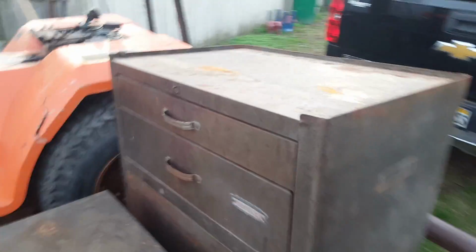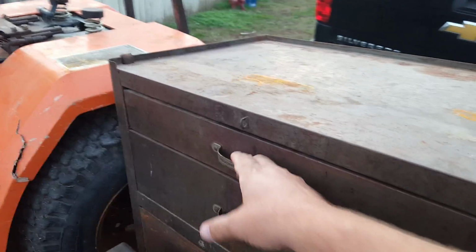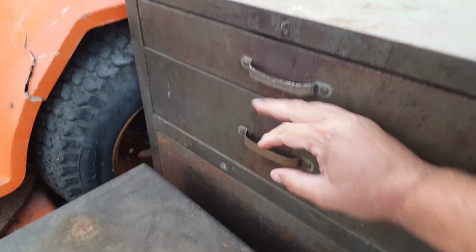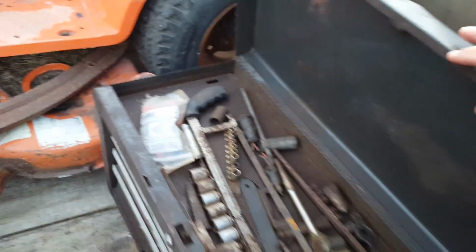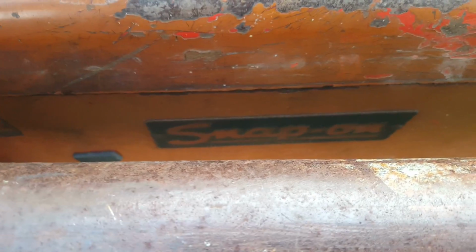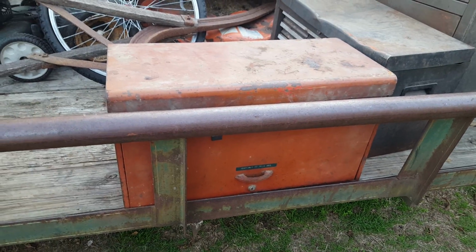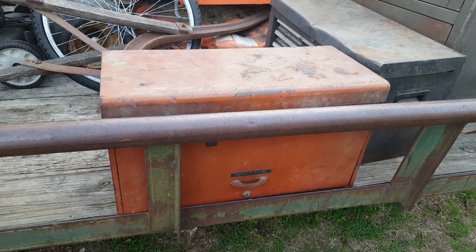Then I think I bought a couple of toolboxes, probably throwing a yard sale or something. It's a Craftsman, older Craftsman. It's got some tools in it. Miscellaneous stuff. I'll go through it, see what all's good and what's not. I'll throw back in the yard sale. I got a Snap-on toolbox. It's an older style. It's full of tools. It is heavy. Again, I'll go through it. I haven't decided if I'm going to keep it or if I'm going to get rid of it, but I'll let y'all know on that too.